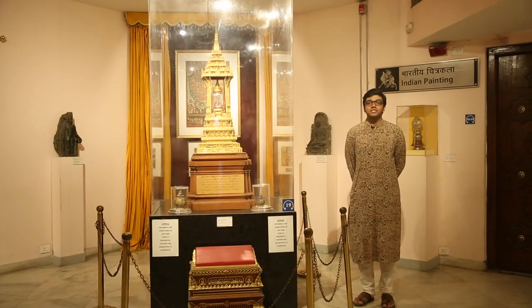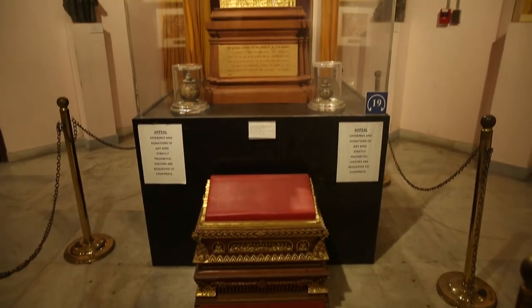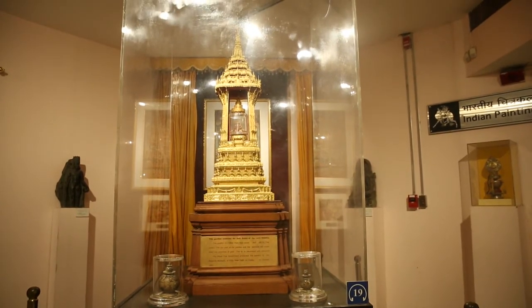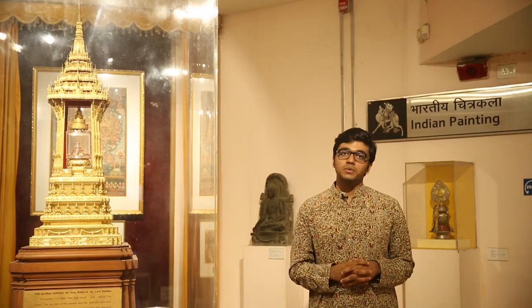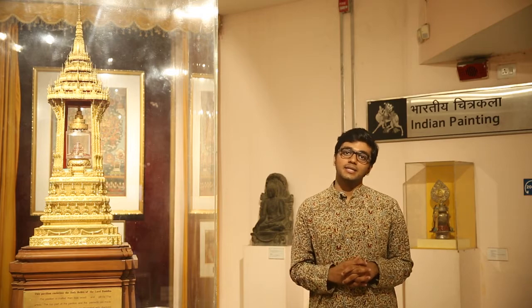The most important exhibits in this gallery are the relics of the Buddha. These relics were found from a mound at Piprahwa. Piprahwa is a modern-day city in Uttar Pradesh, which is identified with the ancient city of Kapilavastu. Kapilavastu, in Buddhist traditions, is also believed to be the hometown of Siddhartha. The golden Thai pavilion within which these relics are enshrined was given to the National Museum as a gift by the Thai government in the year 1997.